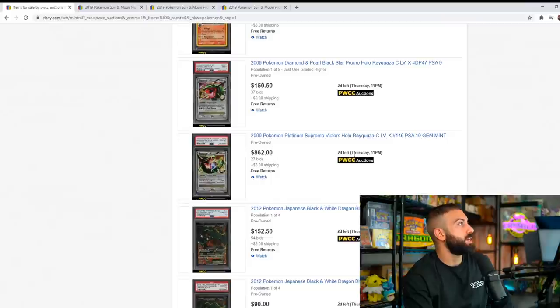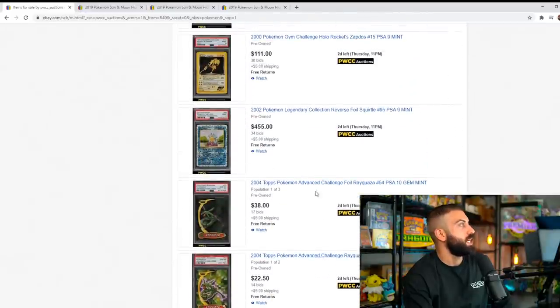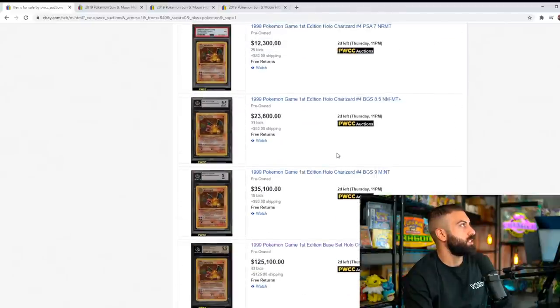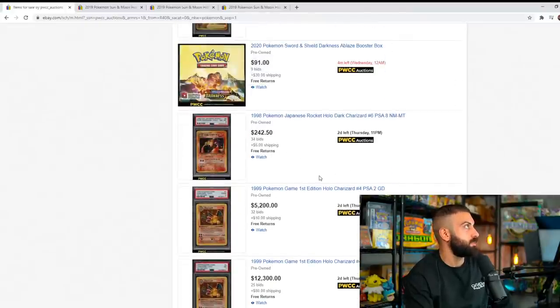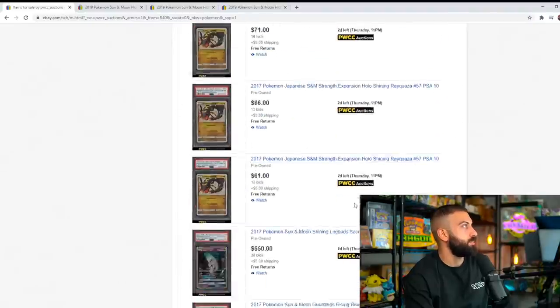And there's actually that Level X Rayquaza from Supreme Victors that got relisted. I know some people that wanted this. And then yeah, some more. Reverse Squirtle got relisted in a 9, and some Charizards. So these all have 2 days left. A bunch of these Charizards got relisted, guys, but they're probably going to go for more next round, because that seems to be the trend here. So all these were relisted from last time.